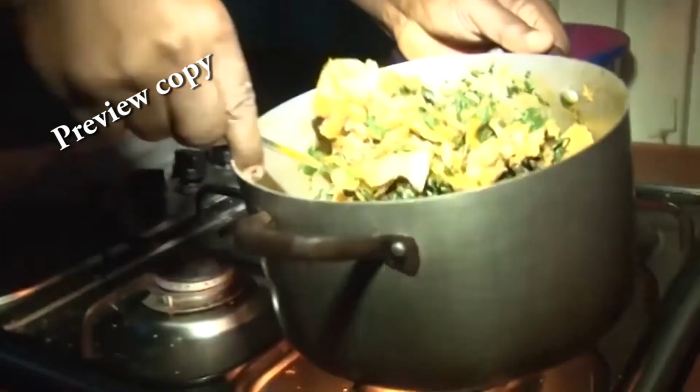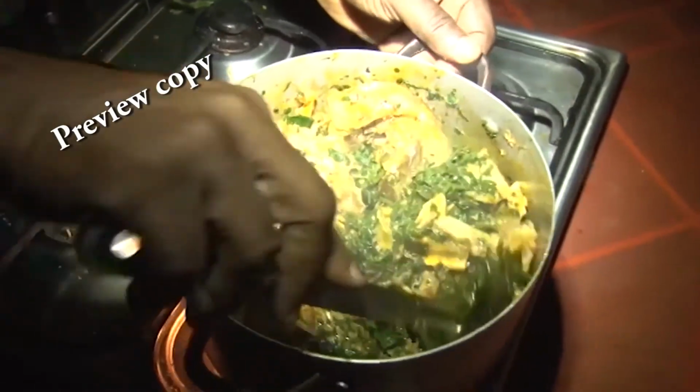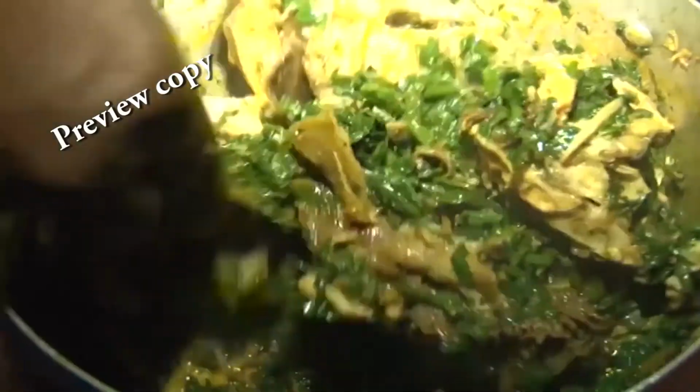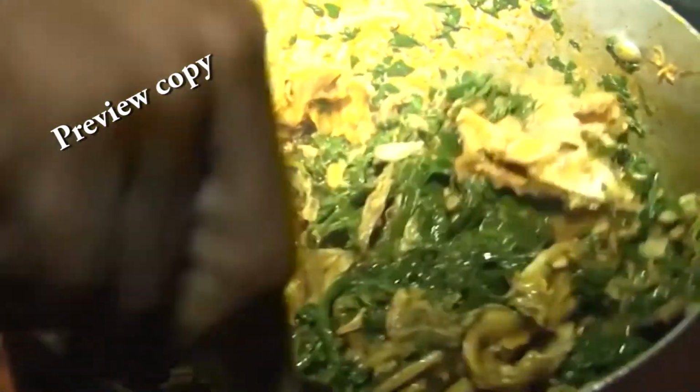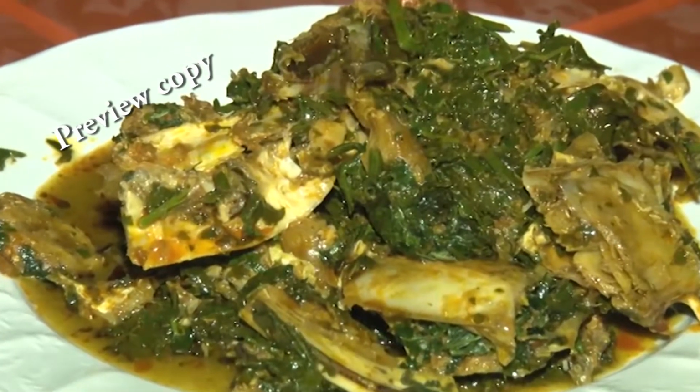As you can see, everything has been mixed. This is the stockfish and the sauce all mixed together. I did show you the plantain that will be served with it earlier on. Now the stockfish is the delicacy, and of course the vegetable, the soup, the nutrients that go along with it.